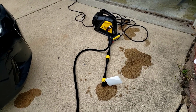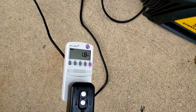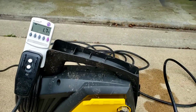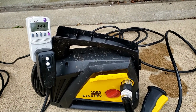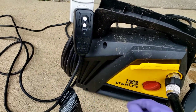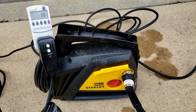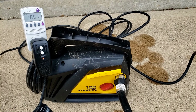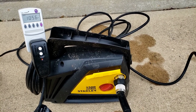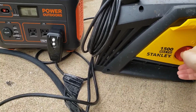First up, I'm going to see how it does supplying power to a pressure washer. As you can see right now, I've got it connected to the wall outlet with a wattage meter attached. Let's turn it on and see how much power this appliance uses when it's running. It runs around 1000 watts. Now I'm going to connect it to the Jackery and we'll see how it handles that kind of load.